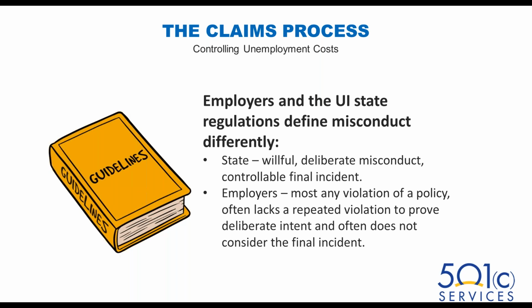We could have an employee who's on a final written warning for attendance, but on that final written warning for attendance, they call in because their child is ill, and we're going to terminate them because we told them the next absence would cause that. You have every right to terminate the employee. However, in order to prove misconduct, you're going to have to be able to prove that that final incident, that child was not sick or that employee was not sick. And unfortunately, if you can prove that they weren't sick, then we both need the crystal ball that you're using.